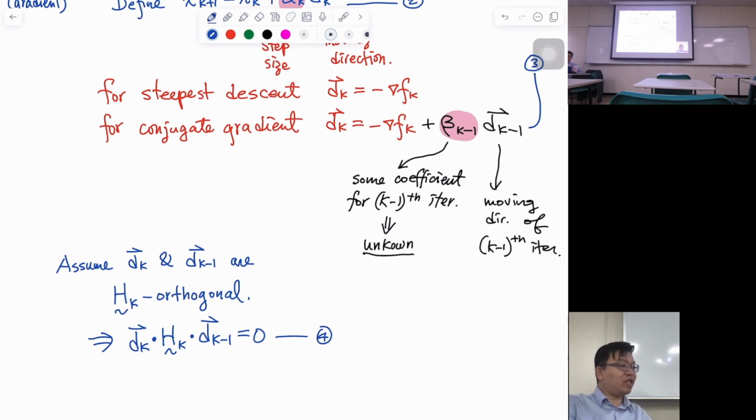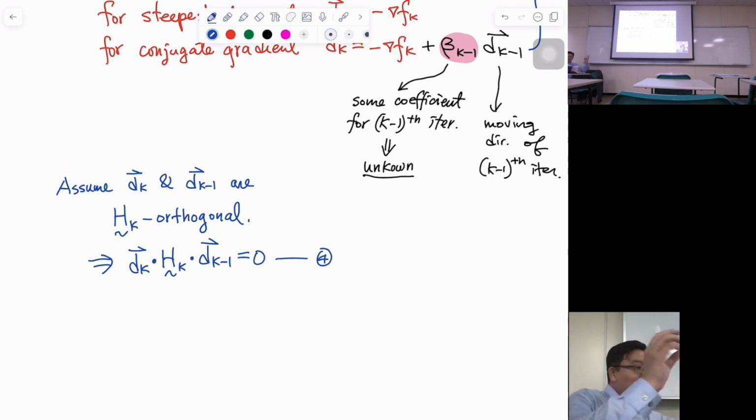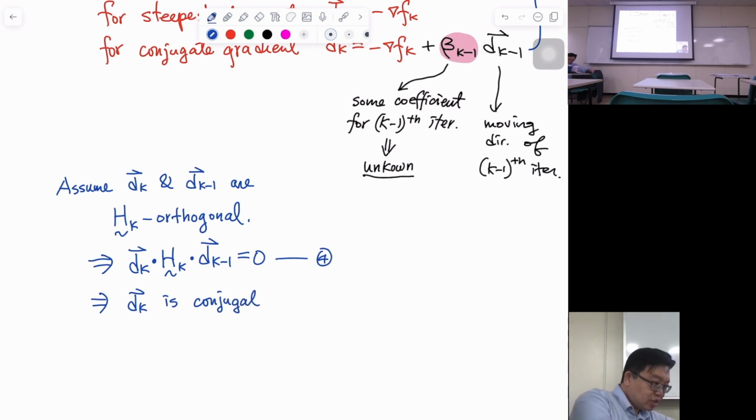And if this is satisfied, we call dk and dk minus 1 conjugate. They are conjugate with each other. That's why we call this the conjugate gradient method. So we sometimes just say dk is conjugate to dk minus 1, which sometimes we can say as a sentence. Okay? So they are coupled in such a way, and the way they are coupled with each other is based on this exact equation number 4.